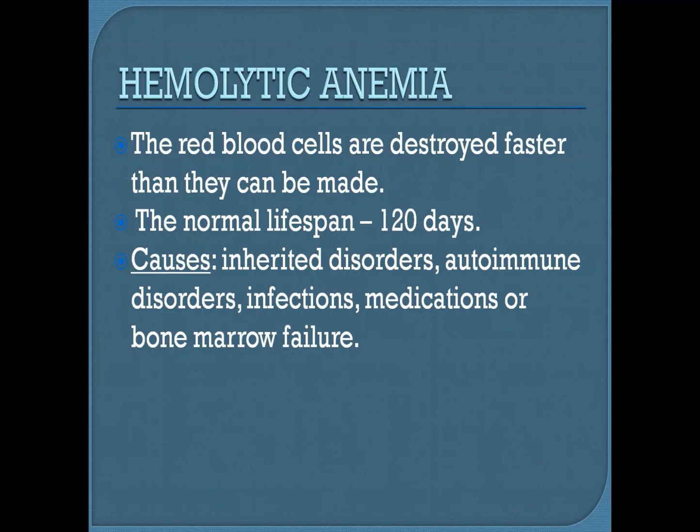Causes: inherited disorders like sickle cell anemia or thalassemia, autoimmune disorders, infections, medications, or bone marrow failure. Key manifestations: dizziness, fatigue, and confusion.